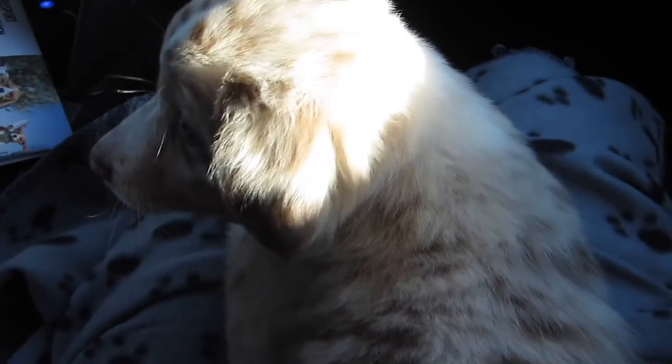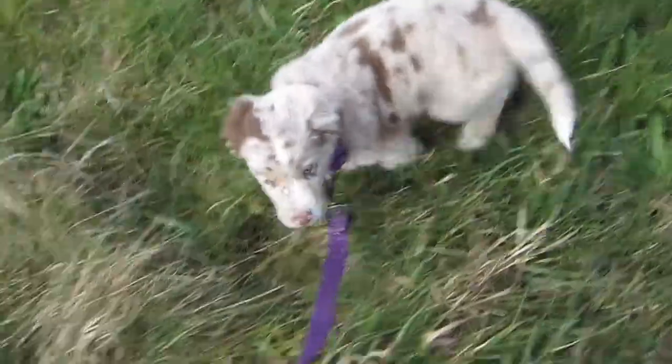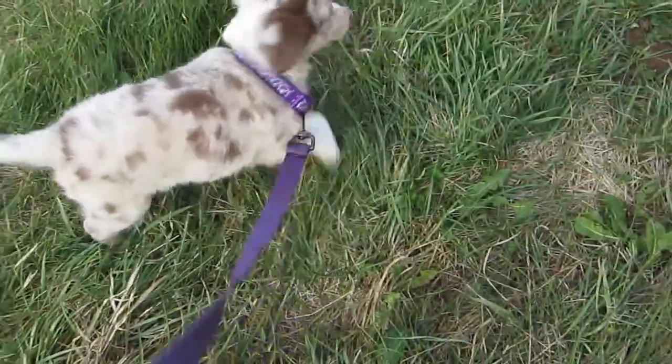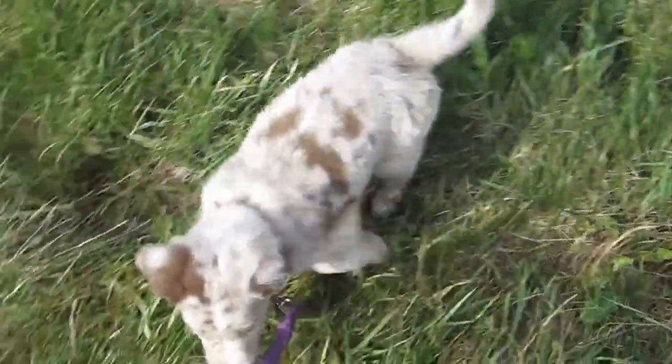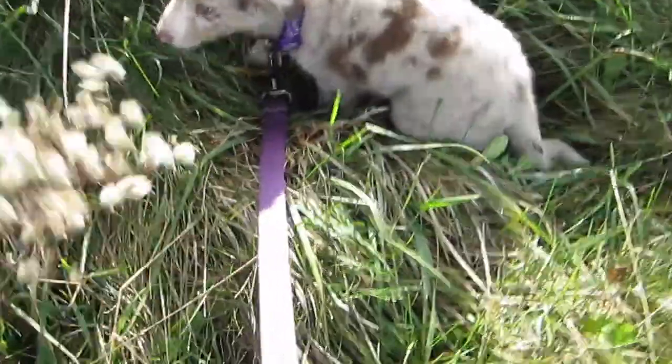He's like, what's happening? I'm gonna bring her to go potty before getting in the house. Hey, baby. Oh, you happy baby? He's like, what am I supposed to do? Oh, you're so cute! You're so cute!